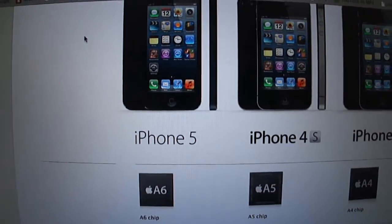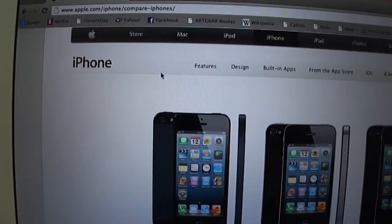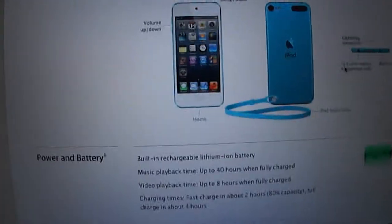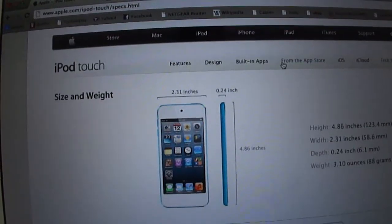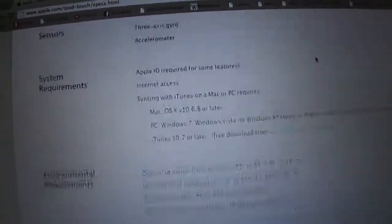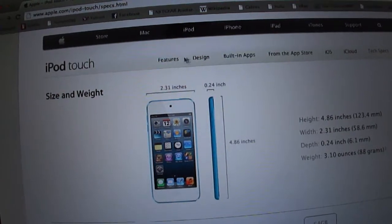So there must be something even more powerful, since they didn't just stay with the A5X and instead made an A6. And let me go a little bit off topic here, it kind of annoys me that it has an A6 processor, but if I go to the iPod Touch and go to tech specs, the processor inside, let me see if I can find it here. I'm not sure if I can, but I think it has an A5 still. Sorry if I can't find it right away, but it said it had an A5 on it, so whatever.